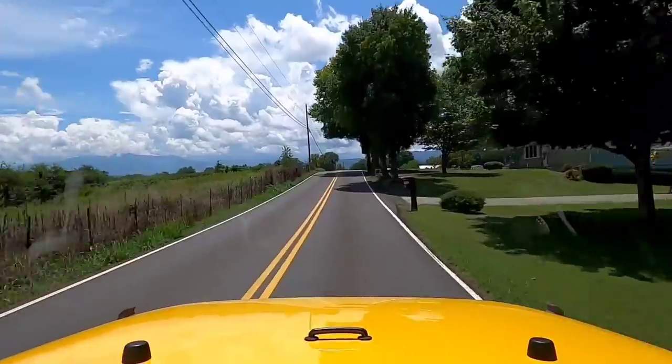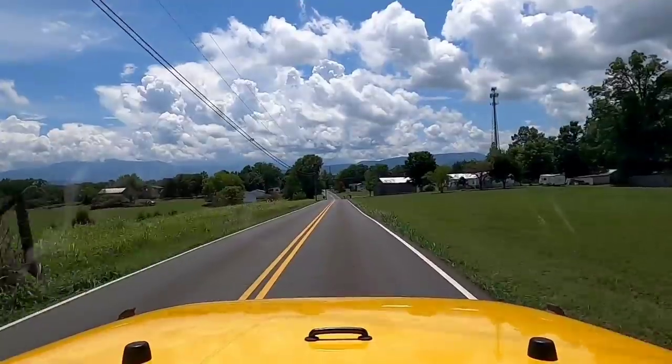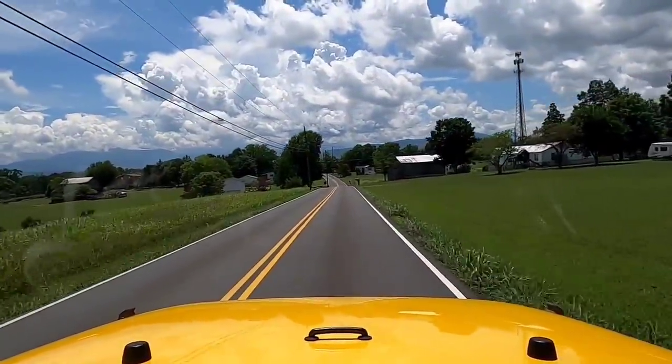And definitely do the speed limit, because believe it or not, there's a lot of police that sit back in these. I see them almost every day. They're cutting down trees over there.